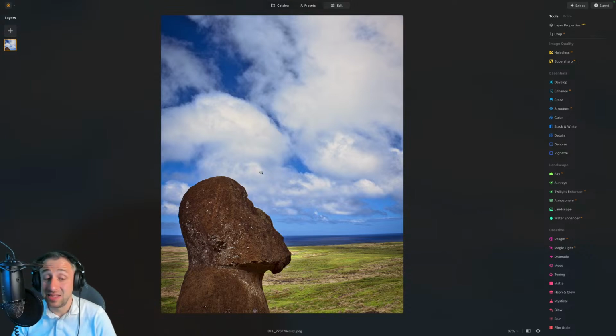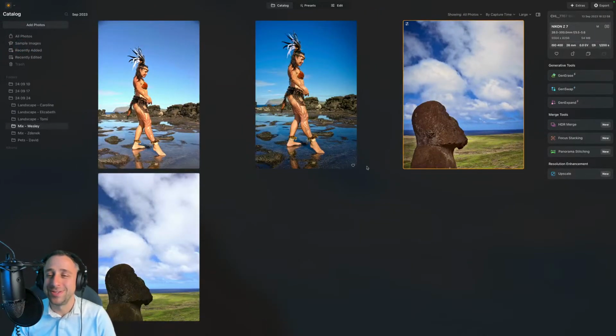Other than that, I think the edit is really nice. We have a nice brightness now on the foreground, darker background, creating lovely contrast. Nice light in the foreground and background. So altogether, visually well put together.